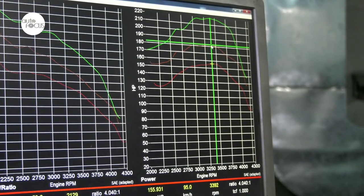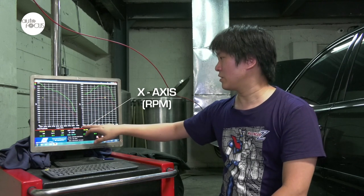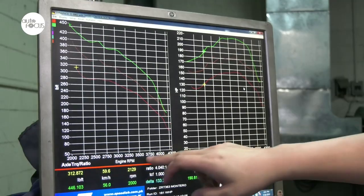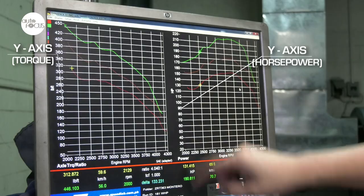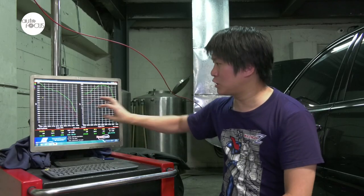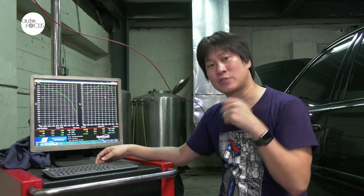So in every dyno chart, there's always two axes. One is the x-axis, which is always the RPM of the car being measured. So in this case, it's a Montero, so it's from 2000 to 4300. Then the y-axis here has horsepower and torque. For the Dynapack dyno chart, they split it into two, but later we'll review another popular dyno chart that you've seen, which is from Dynojet.